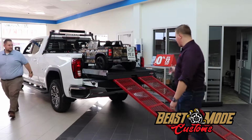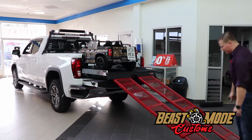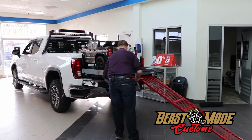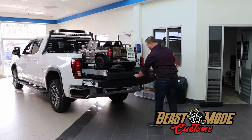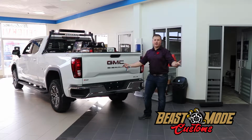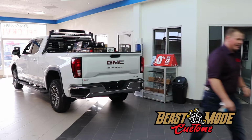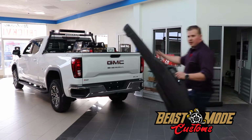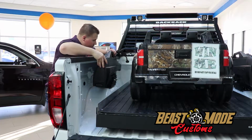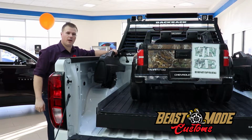Beautiful. And then these ramps just slide right in, like so. And you're ready to go hunting. Oh, one more thing, I forgot my gun. Beautiful gun cases that are actually built into the truck. They just clip in right here. And it's nice and sturdy, it's not gonna get lost.